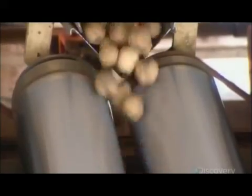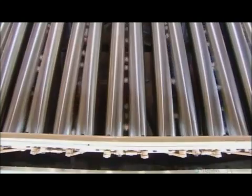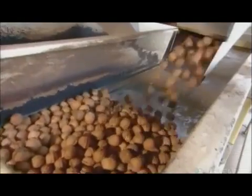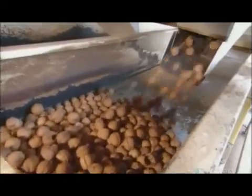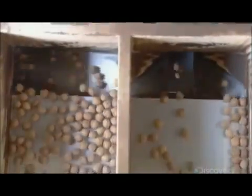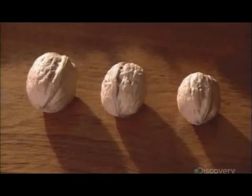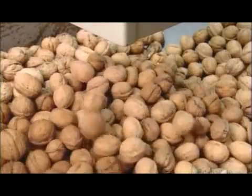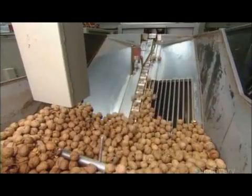They fall between rollers. The gaps between these rollers are tapered to allow the small, medium, and large nuts to fall into separate lanes. This sorting system will allow them to be cracked by machines geared to specific nut sizes. These large walnuts head up a conveyor called the cracker belt.